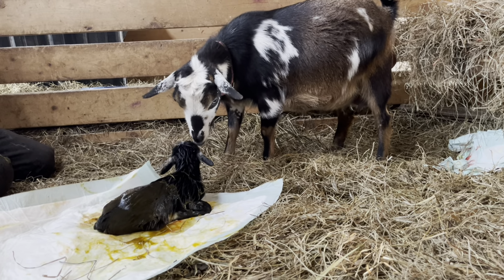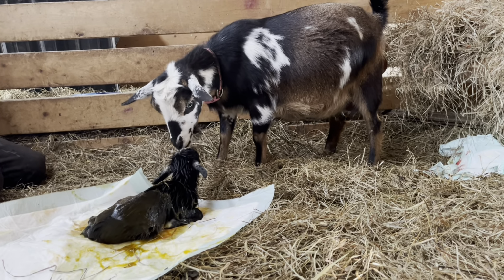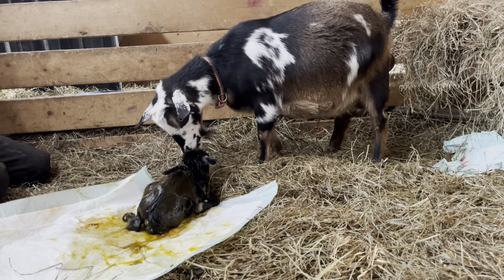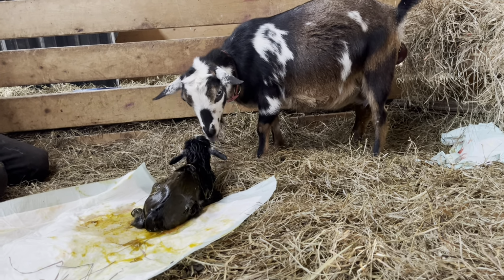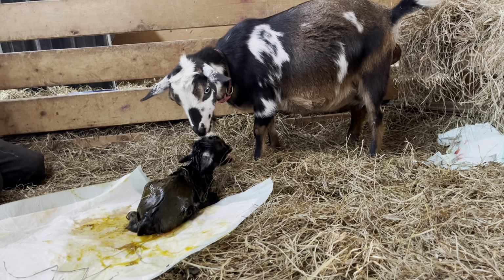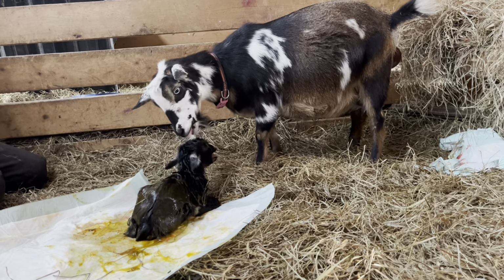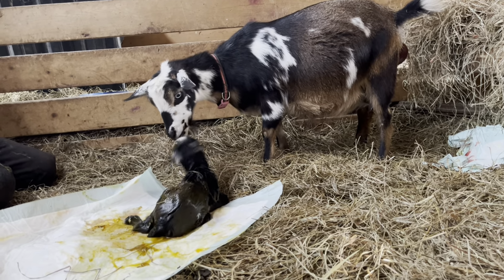First licks. We just kind of backed off because Mom was being sketchy. And baby talked to her. Yeah, as soon as baby started talking to her, she got a little more excited about cleaning it off. She's basically like, "What is that? What is that thing? Get it away from me." There she goes. She was like, what the crap?